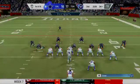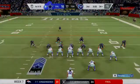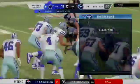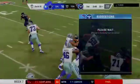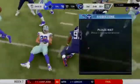From the 34 now, here's 1st and 10. Watch the run, watch the run. They keep it on the ground. This time it's Henry. And the big boys up front, they're going to stop him right at the line. Call it no gain on the play, and it'll be second down. 2nd and 10 at the Titans' 33-yard line.